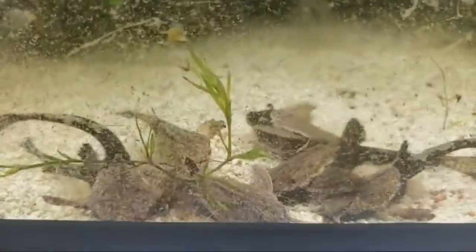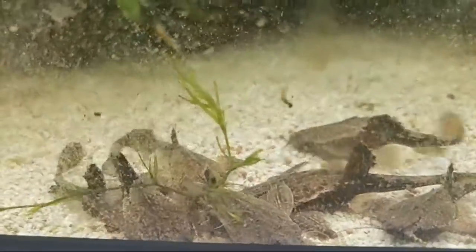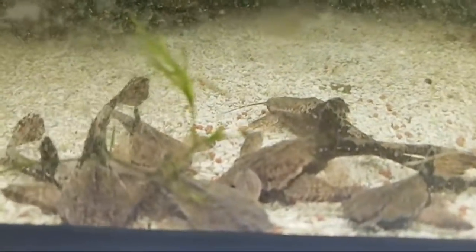Trying to hold the camera steady, but I'm also standing on a ladder, so not the easiest thing to do.